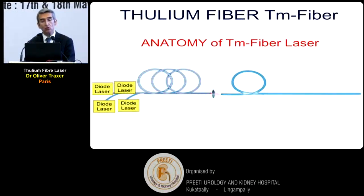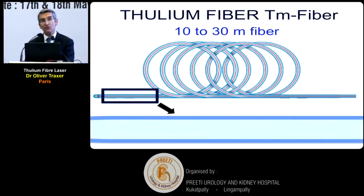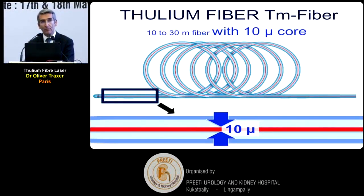And now comes the Thulium Fiber laser. What is Thulium Fiber? You need to forget this cavity with the mirror that we described before with Holmium. Forget about the crystals and forget about Holmium. The Thulium fiber is a fiber, and this fiber is not the surgical fiber. This is the fiber which will produce the laser light. Again, this is not a cavity like Holmium, this is just a fiber, a very long one, 10 to 30 meters long. But it's a very thin fiber. And the center of the fiber is 10 microns. So it's really, really small.